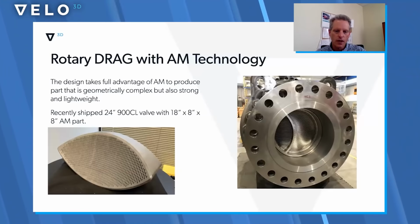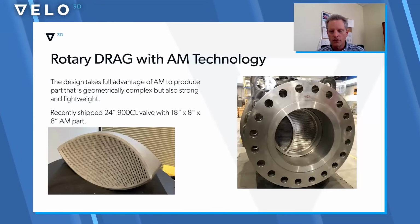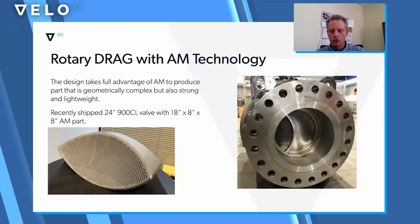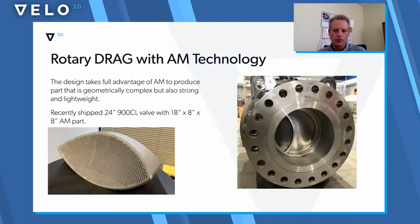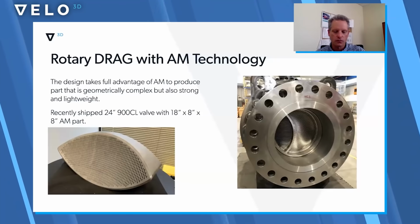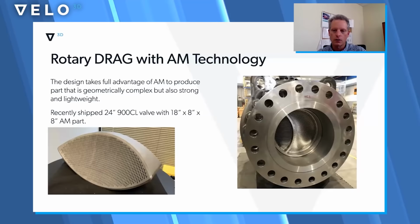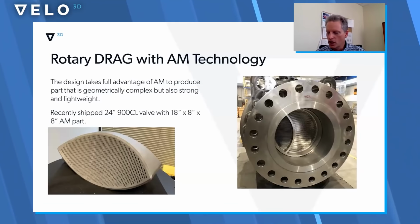It was manufactured with laser powder bed fusion. It was integrated into the valve assembly on the right. So that picture shows the drag element combined with a traditional drilled hole element installed inside a 24-inch 900 class ball valve. So we can now do things with valve performance we couldn't do before. We can make valves which have had traditional legacy performance characteristics perform much better, give our customers more value, and help their plants run more reliably and efficiently.